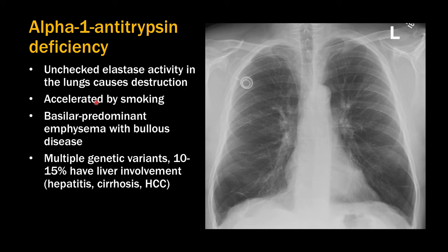These patients with alpha-1 antitrypsin deficiency have an unchecked elastase activity in the lungs, causing a destruction of the lungs that looks like emphysema. And the disease is accelerated by smoking, so patients who are only 30 or 40 years old will look like they are 60 or 70 years old and lifetime smokers. These patients will present with a basilar predominant emphysema with bullous disease, and it's important to note that there's multiple genetic variants, and 10 to 15% will have liver involvement, and that can include hepatitis, cirrhosis, and HCC.